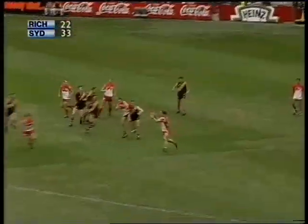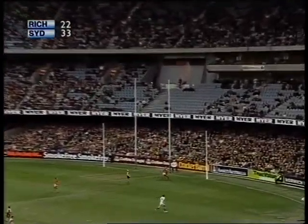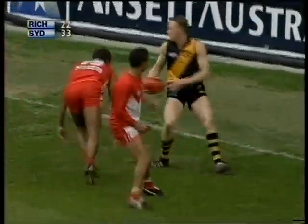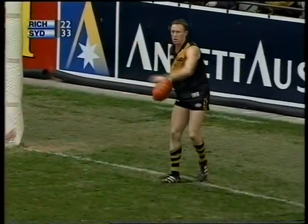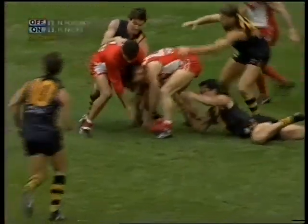Stafford involved. Kelly comes into the play this time. McPherson, who was great early. Good looking kick, just not quite back far enough. Numbers with Tigers. Bitterscombe takes the mark off free kick. And did it well too. Wants 50. Doesn't get it. Oh, dangerous pass. Really dangerous. They might get away with it. They might not. It's tight and tough in there.